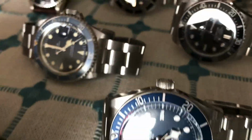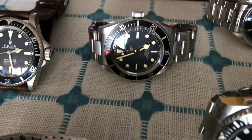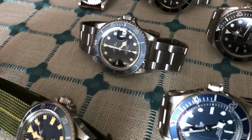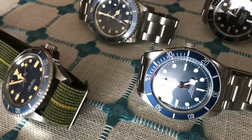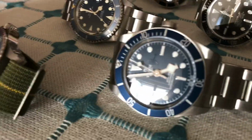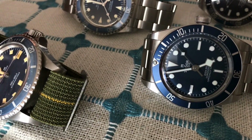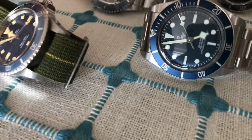the new thinner movement with 70 hours power reserve, which is a real plus, and that makes for a watch that is incredibly wearable. I think you described this extremely well in one of your videos, both on the black model and the blue model. The blue model I absolutely love.